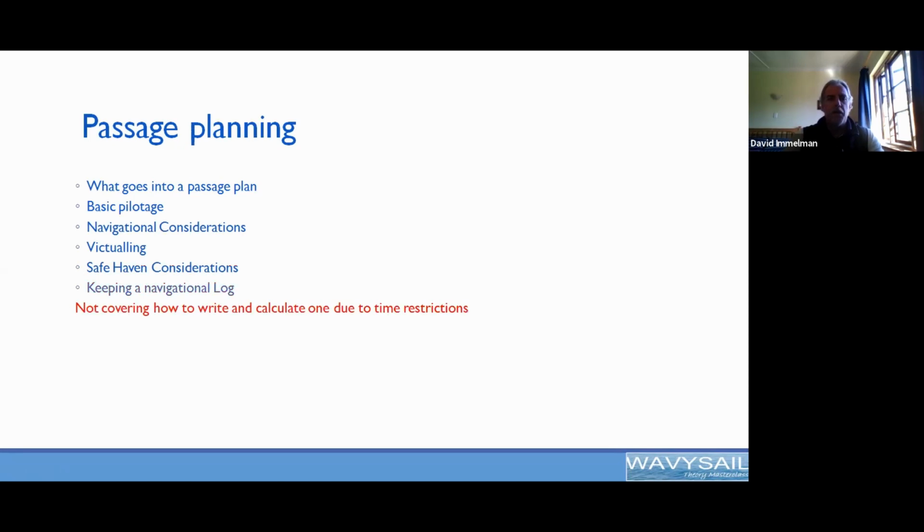Okay, we're not going to cover, as I said, how to write and calculate one. It's impossible for us to literally do a passage plan. My average passage plan, just the written side of it, I'm talking about working out tidal port calculations, etc., can take 3 to 4 hours just to write the first half of it. It's usually, the clipper ones take us about 6 to 8 hours to write. So it's not something we can do in an hour.